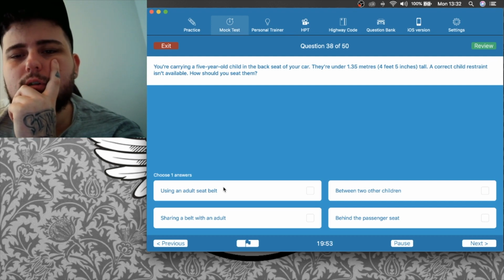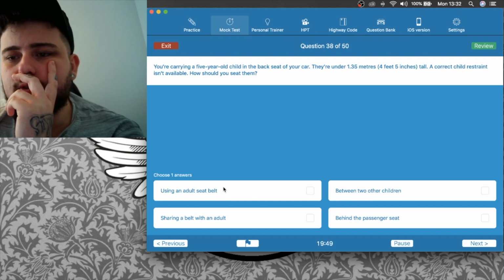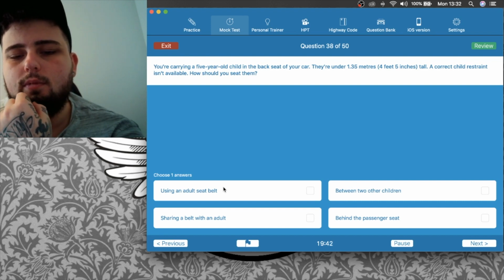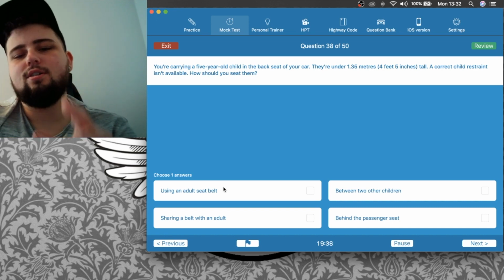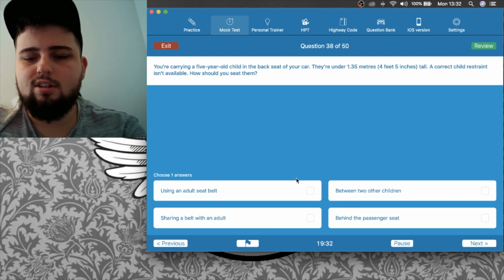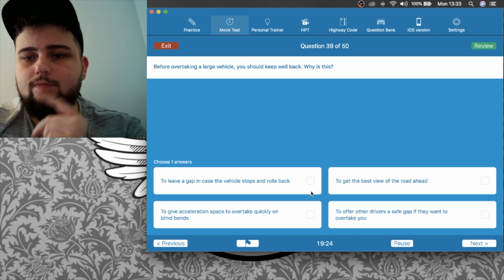You're carrying a 5-year-old child in the back seat of your car. They're under 4 foot 5. A correct child restraint isn't available. How should you seat them? Right, just because I think that sharing a belt with an adult is so illegal, I'm going to have to go with using an adult seatbelt. I brushed it off to begin with, but at least they're wearing a seatbelt. Let's do it, bugger it. Spent too much time on it.